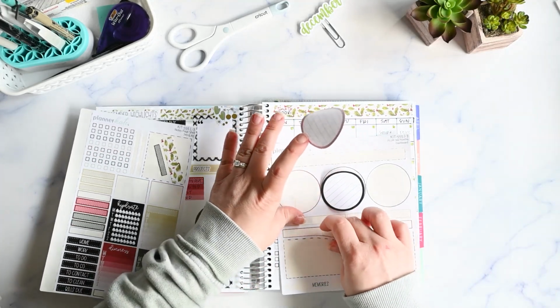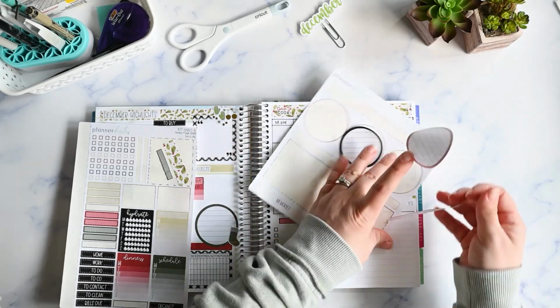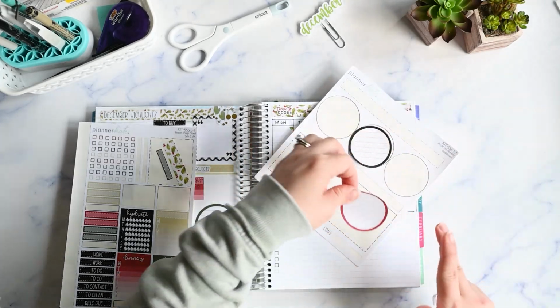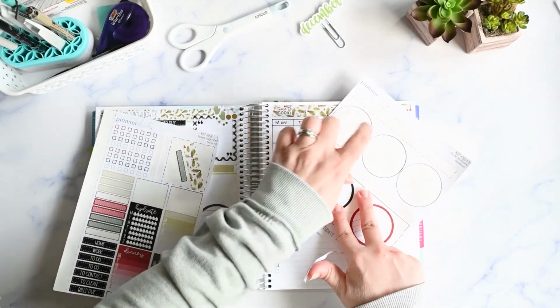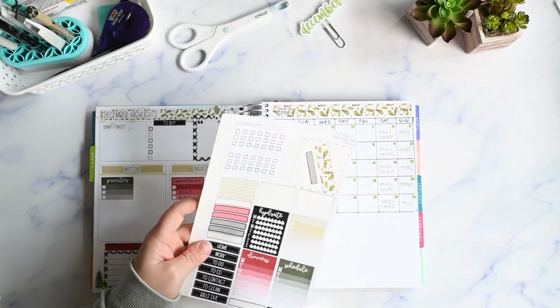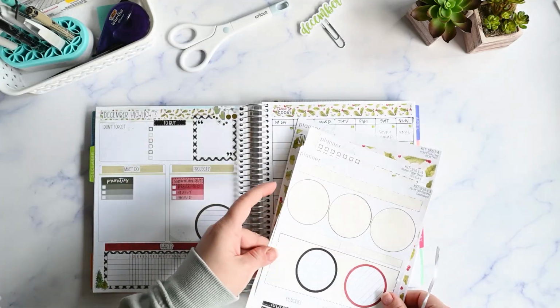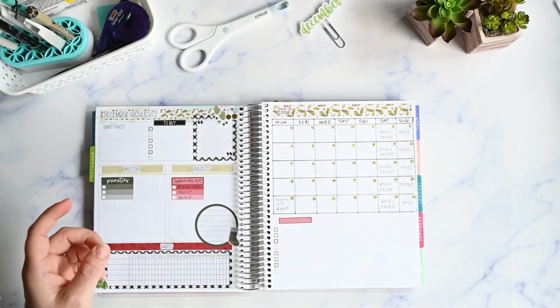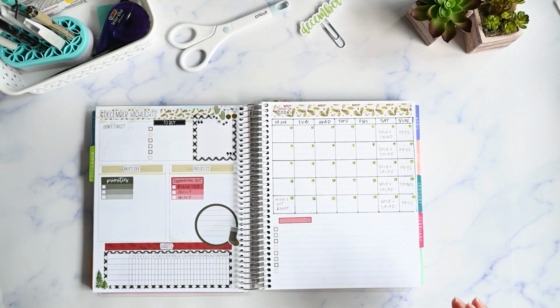I'm going to rip this off to make this space bigger, and then put these circles here so I don't have to get them perfectly aligned in that space. And then I will keep these together with this for my other planner, and hopefully I can use some of those stickers up. But yeah, I like how this turned out with the plum paper.